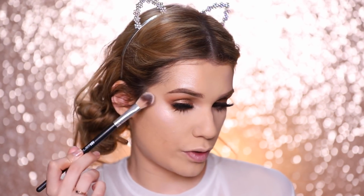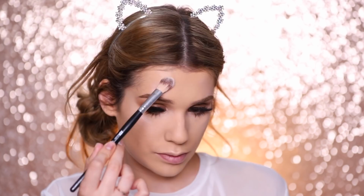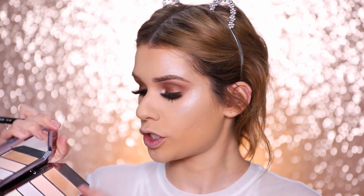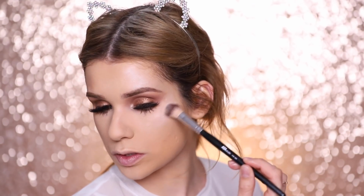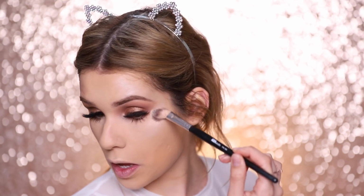Let's apply this shade on the high-end side, and then we already have a highlight on there. Of course, blinding, beautiful, amazing. So really the only shade I wouldn't be able to dupe is this one in the palette, but the rest of them, they have pretty good similarities. Now on the Wet n Wild dupe side, we'll use this shade right here, which I think is pretty close to the one we used on the high-end side.